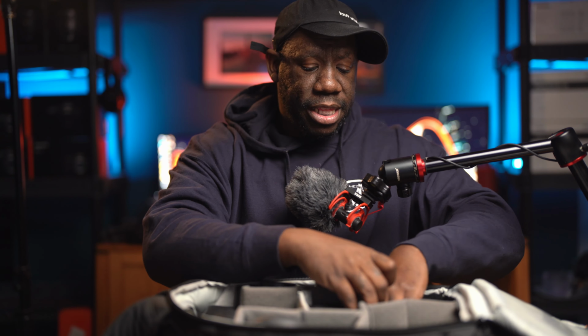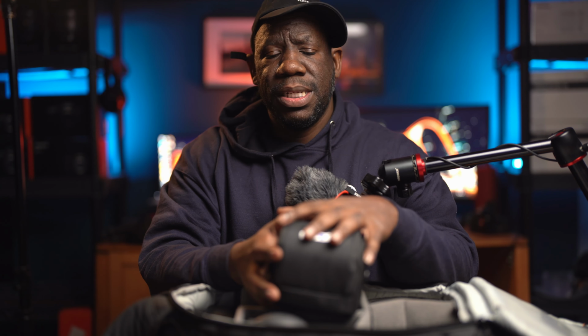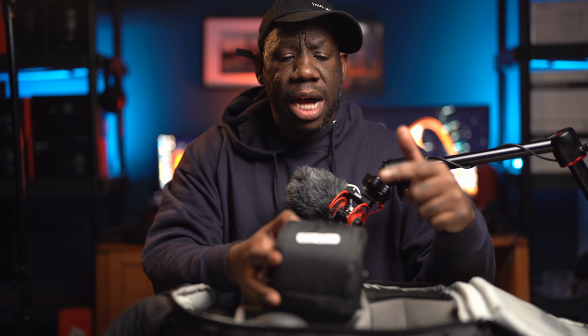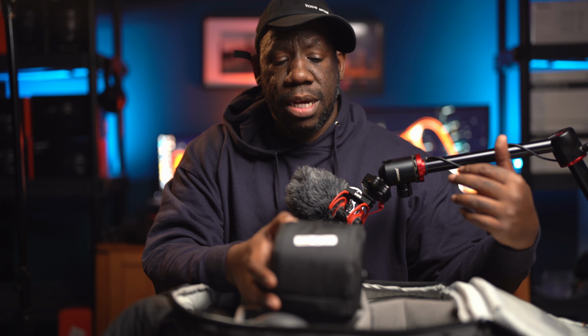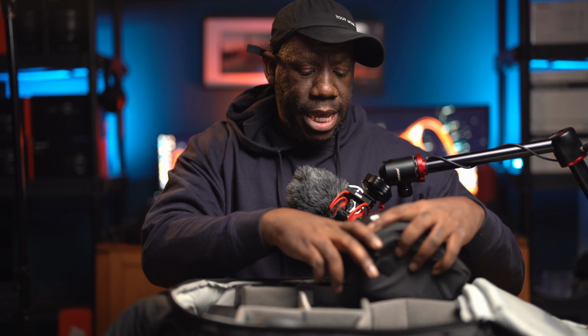In this pouch here, this is the pouch that I carry my Atomos Ninja recorder in. So I keep all of the recorder attachments: the SSD, the hot shoe mount, the cradle for being able to connect the SSD to the computer, and the HDMI cables that I would need for the recorder. I keep that in here, and it fits down into there super snugly.